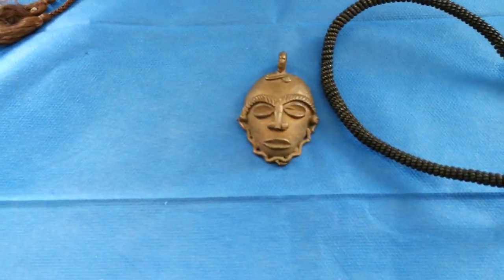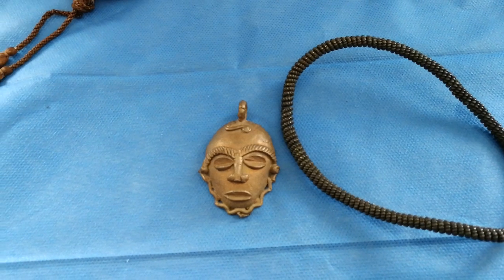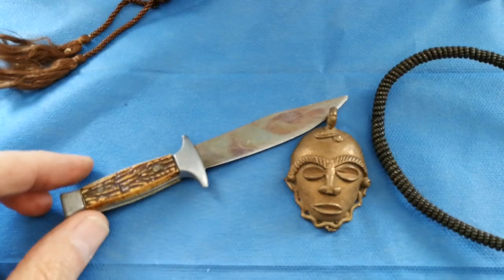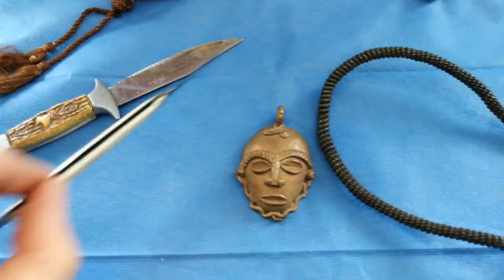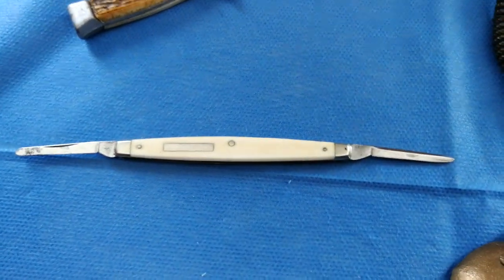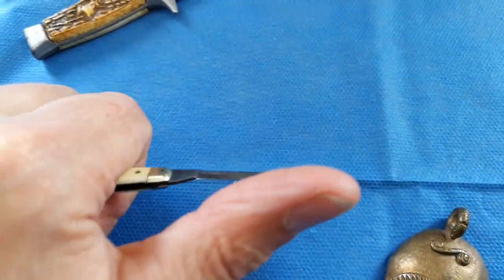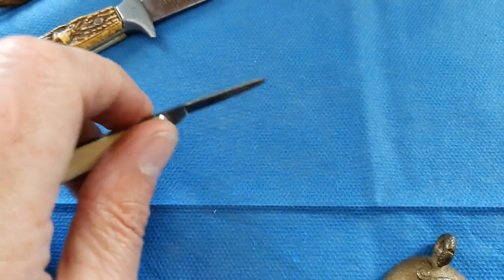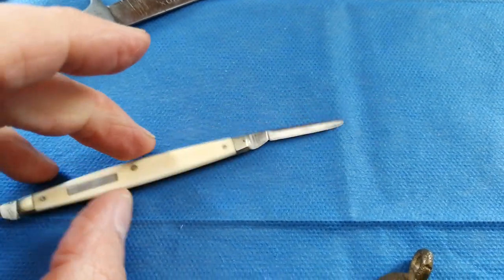Just putting out a few little odds and ends here that I bought recently. One of the things that I like to buy and sell is antique pocket knives. This is a nice little one, bought it a short while ago. And this is what you would call a pen knife, a quill knife. Back in the day when this was made, you would sharpen quills and you would use them for ink. Yeah, it is that old.